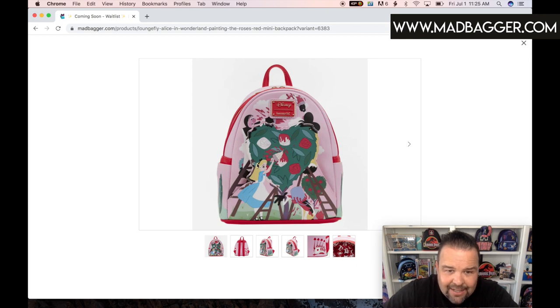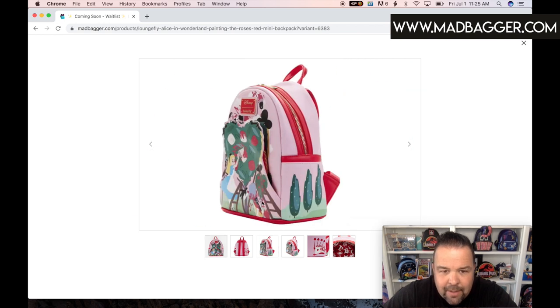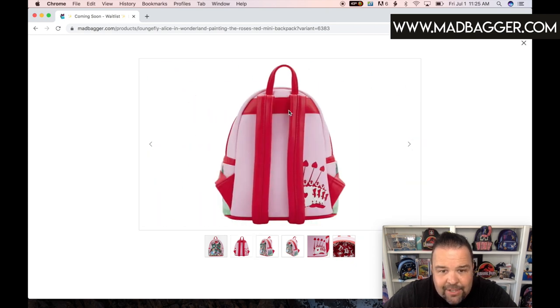This bush here with the roses, the rose bush, does hide a pocket. So there is a pocket up here. There is a zipper pull behind this. We'll see if we get another angle here for you. Yeah, you can see it. It goes behind the bush there. So this one does have a front pocket on it. The enamel badge on that one is on the front, with the backside of this one in red. And of course, you're going to have the heart cards from the Queen's Army.